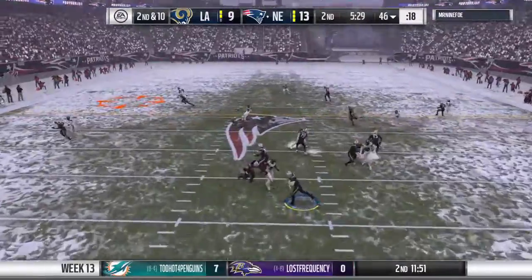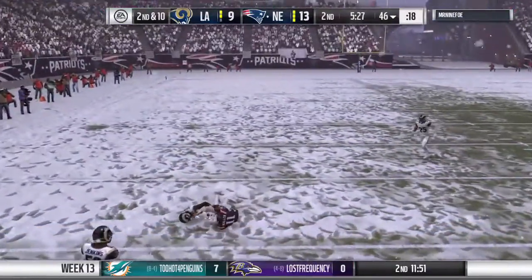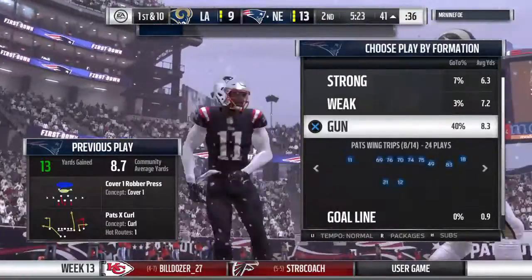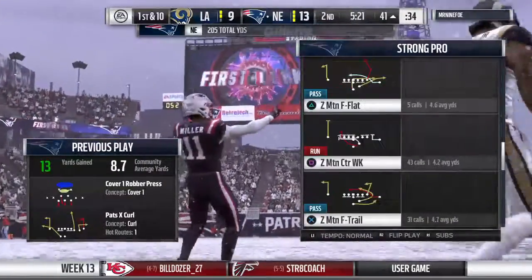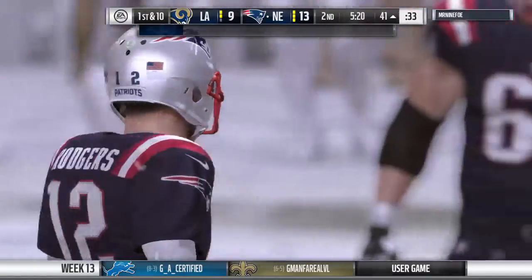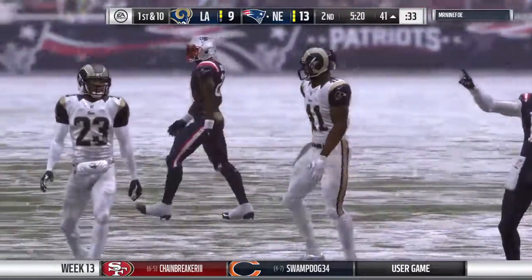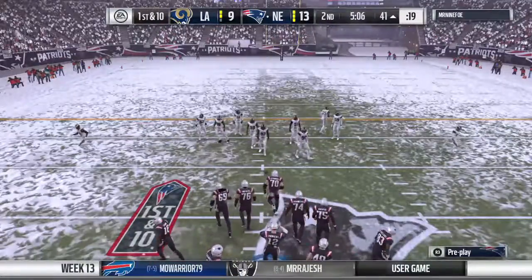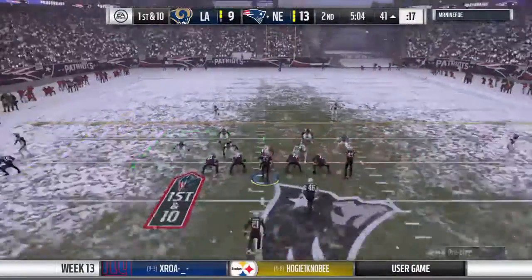Rodgers again here on 2nd and 10. And the rookie Braxton Miller has it. They give him 13 yards there on the play and a fresh set of downs. But that's what you're looking for when you want to throw the ball downfield. You want one of those guys who can play out on the perimeter, can play out wide, who can not only get open, but when they're covered, can uncover themselves downfield and create catches.